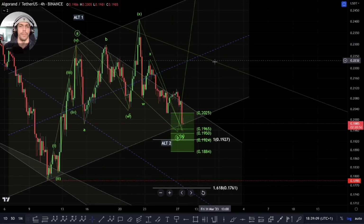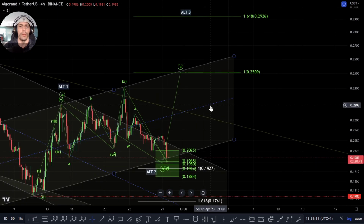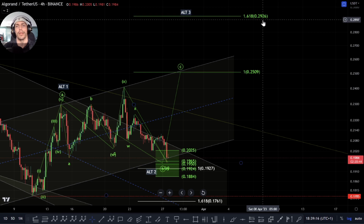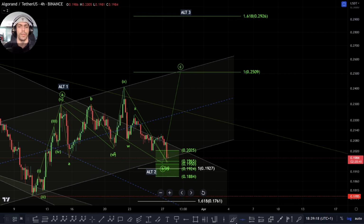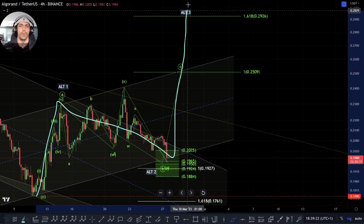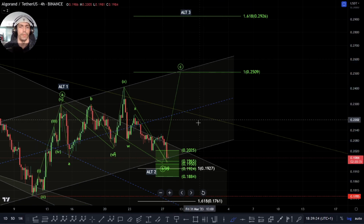If we lose this 1785, it would invalidate the structure. If this is to develop into a bigger five-wave structure, it would have to move up towards this 2926 region. And basically then we could start looking at the fact that this is a 1, 2, looking for a third, fourth, and then a fifth wave to the upside.